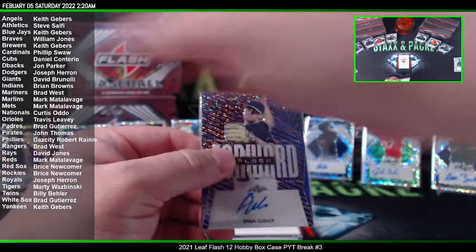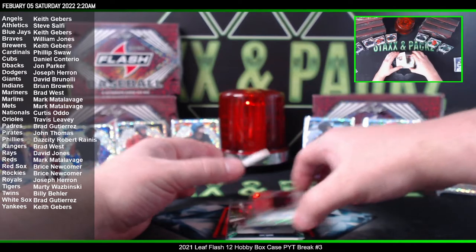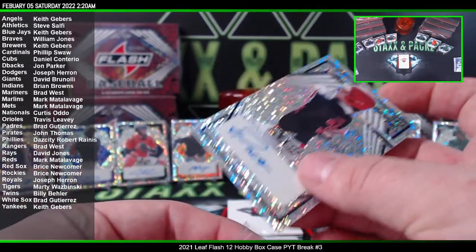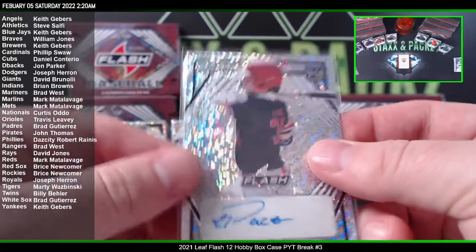For the Braves, Atlanta Braves are William Jones. Here's an Isaac Pacheco, base auto. El Paco, it's a base auto.